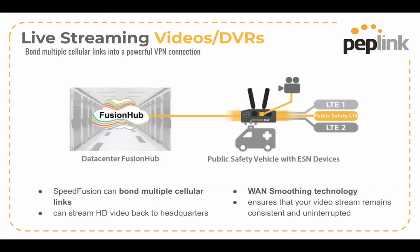So a couple examples of how you could use this would be live streaming video from a vehicle. So again, SpeedFusion can bond multiple cellular links so that even a single video transfer can use the bandwidth of multiple links. And we've got our WAN smoothing technology that lets you smooth out that video so that you can reduce your average latency, you can reduce packet loss, you can smooth out the jitter across multiple connections so that you can always dynamically use the fastest, most responsive link for that video stream.